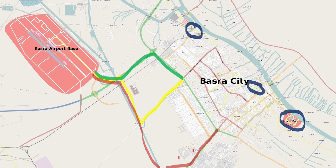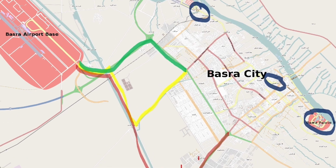The report said that they were on patrol, and I suppose they were in essence. They were moving from their location at the Shat Al Arab Hotel to Basra Airport. That night they chose the yellow route, and they got hit just here.